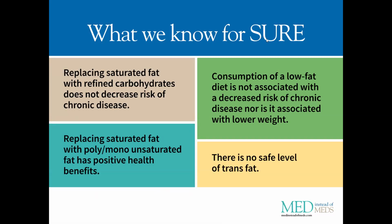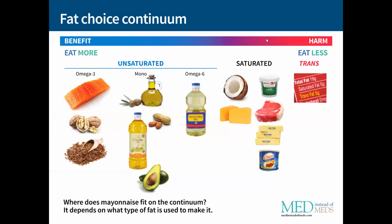There is no safe level of trans fat. So let's look at the fat spectrum, the fat choice continuum. As we look at the left, we see the nuts and seeds, the fatty fish, which contain those omega-3s. And then as you go a little bit to the right, monounsaturated, you see your canola oil, your peanut oil, or simply peanuts, avocado, and standard olive oil.